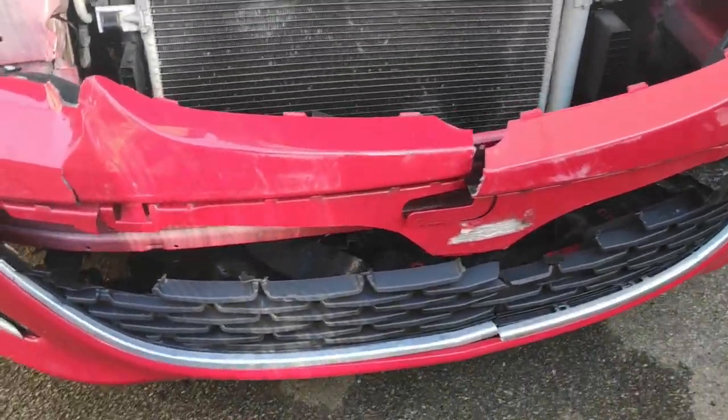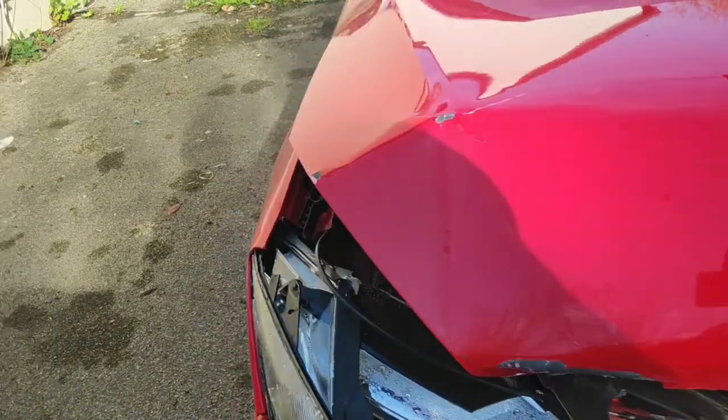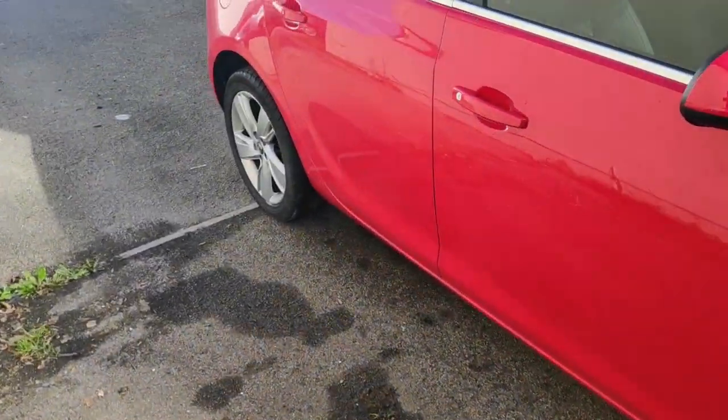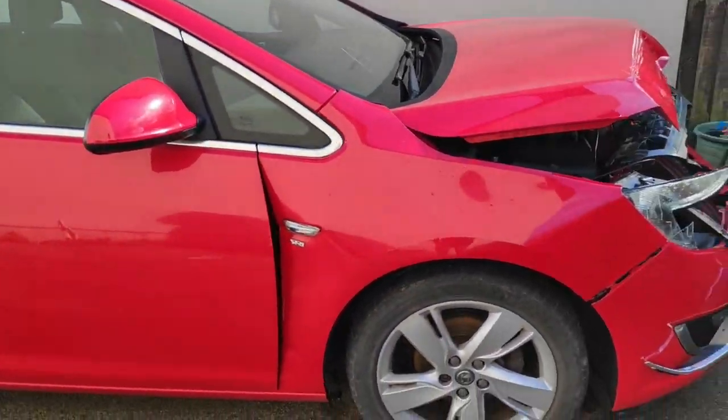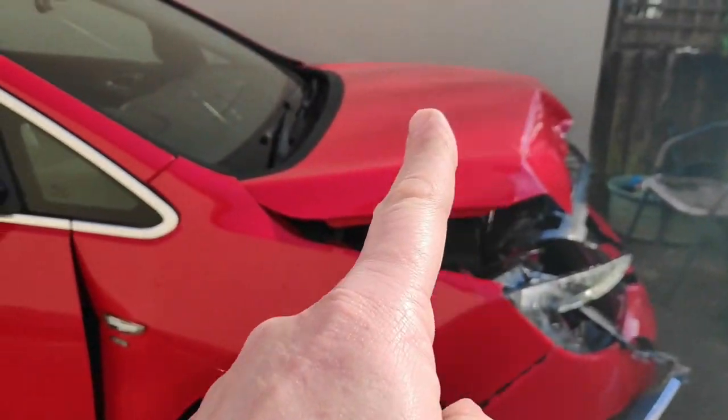The bumper I knew about, the bonnet I knew about, the light I knew about. This light over here, yeah, that looks like it's pretty mullered as well. It's brilliant. But just be aware, don't make the same mistakes as I made. You can't go and view these cars. This is the problem, because of COVID. As I said, I knew about the bumper, the bonnet, and the wing.